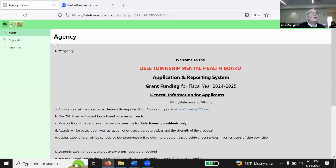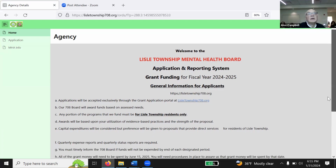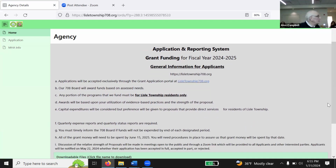And the homepage will have information from the 708 board, and this is done in real time, so Yosh or anyone else from the board can come in and update this. But the recommendation is that when you do log in and click on the homepage, you take a moment to step through and read what might be documented there.